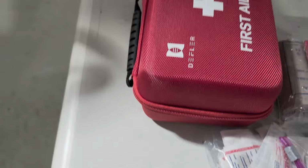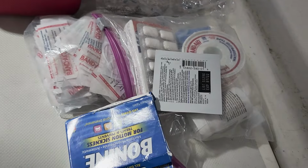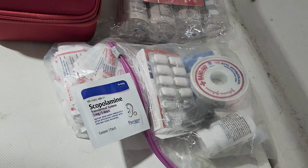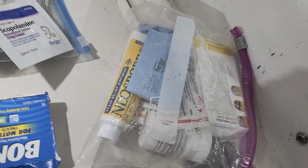Let's talk medical supplies. You've got to have a medical kit aboard. Here's what mine looks like. Kind of a professionally put together kit here. In addition, I've got Band-Aids. I've got Bonine for seasickness. I've got some medical tape. I've got, looks like a scopolamine patch handy on board. I've got a couple of ACE bandages, some ibuprofen, I think Neosporin, things like that.